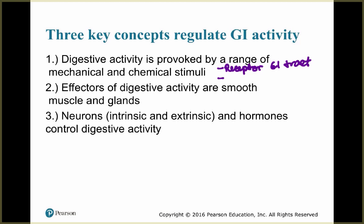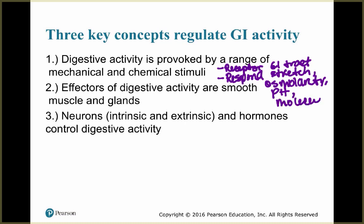Another way that mechanical or chemical stimuli can be picked up is you can get digestive activity happening because of things like stretch or changes in osmolarity or pH or presence of different molecules. So all of those things can help to provoke digestive activity.